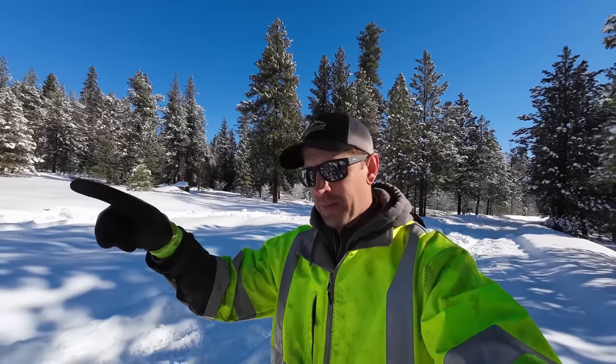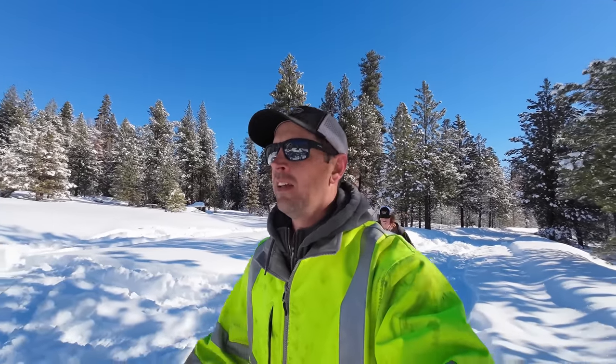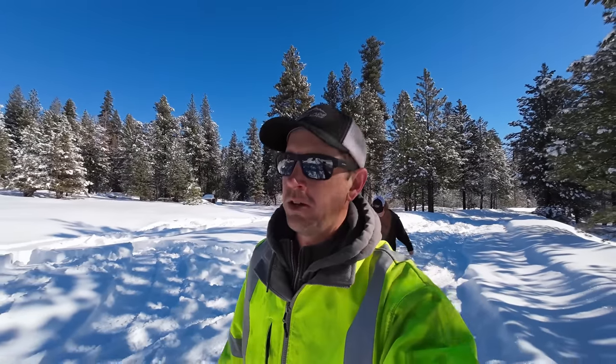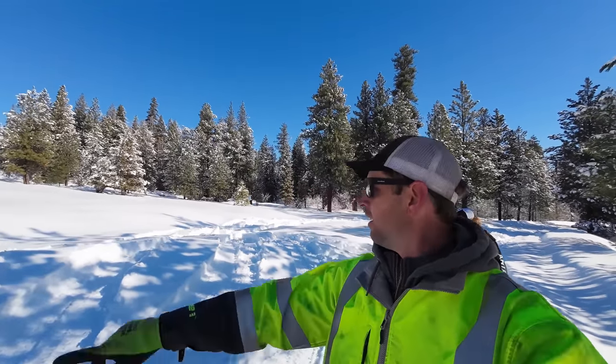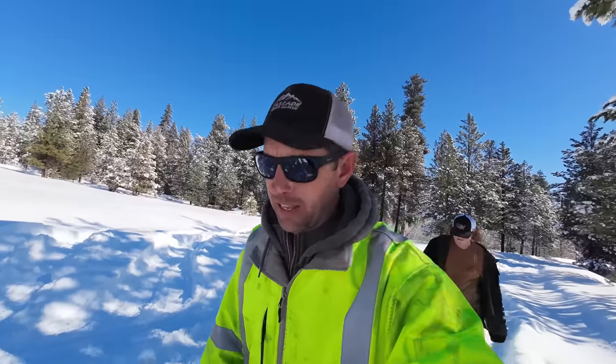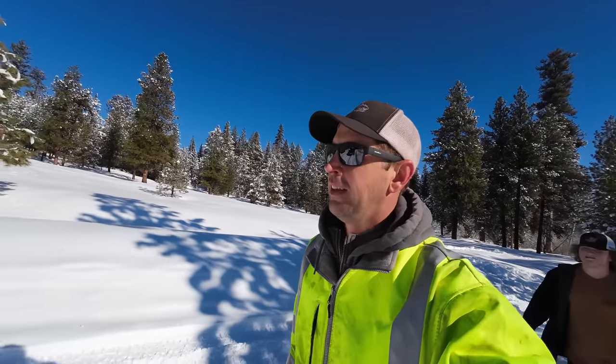So we parked the truck at the bottom of the hill. It was 20 degrees when we parked the truck. So I just had a sweater on. Then up here on the mountain, it's much, much colder. So I put a jacket on over my sweater. And now I'm very hot. I need to take both of them off.